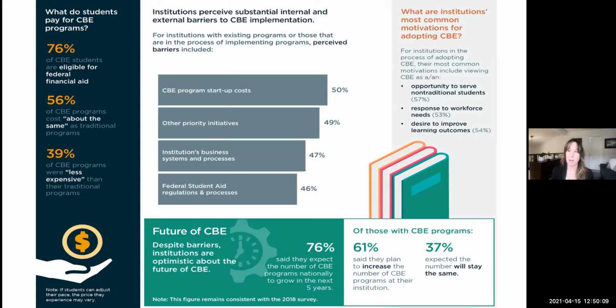56% of programs cost about the same as traditional programs, so we're not looking at increased cost. And in quite a few instances, 39% of the programs were less expensive than those traditional programs. And of course, if pacing can be adjusted, how much you pay would change as well. And we'll talk a little bit more tomorrow about different models and approaches and what CBE can look like in action. But what we do know is that there are barriers to doing CBE programs.